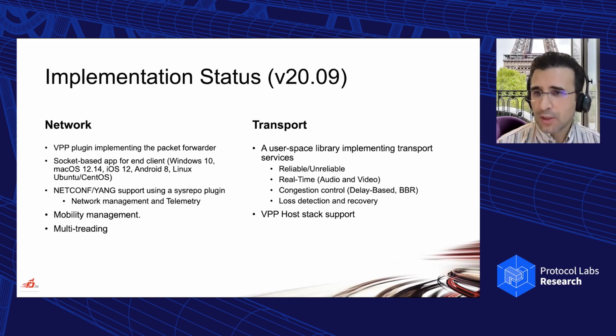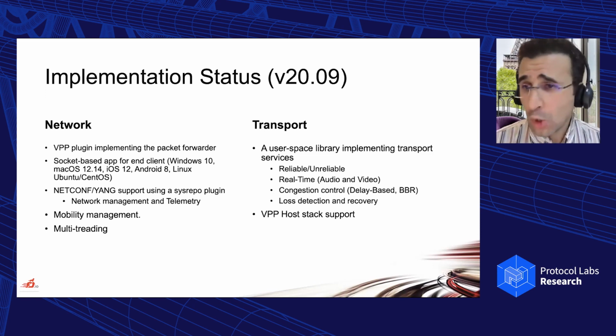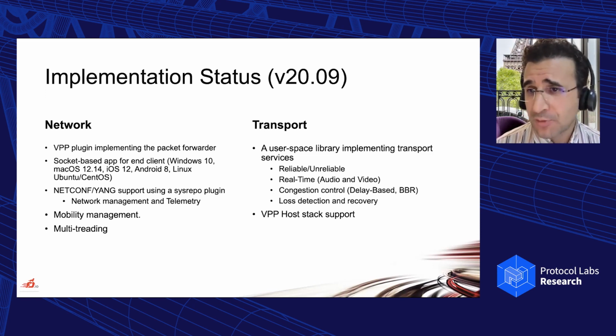We also support a second stack for the client, which is highly portable. It can support essentially any operating system, including mobile operating systems. And we're also working a lot to have different levels of control planes for the network, like for network management and telemetry, in particular for troubleshooting.